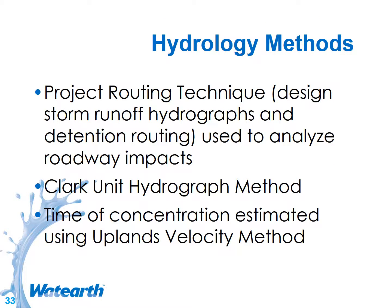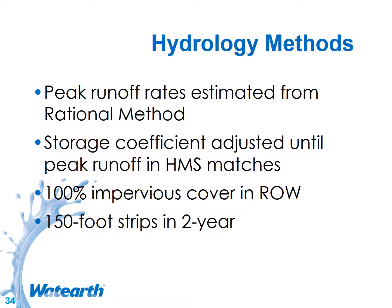So our hydrology methods, and this was all modeled and documented. Our hydrology methods included the Clark unit hydrograph method, which is the typically used method in the area, with time of concentration estimated using the uplands velocity method. Peak runoff rates were required by the flood control district to be estimated using the rational method because it's a roadway project that is assumed to increase conveyance. Unfortunately, that method tends to increase peak flows or generate higher peak flows than certain other methods, but that's what we had to work with.